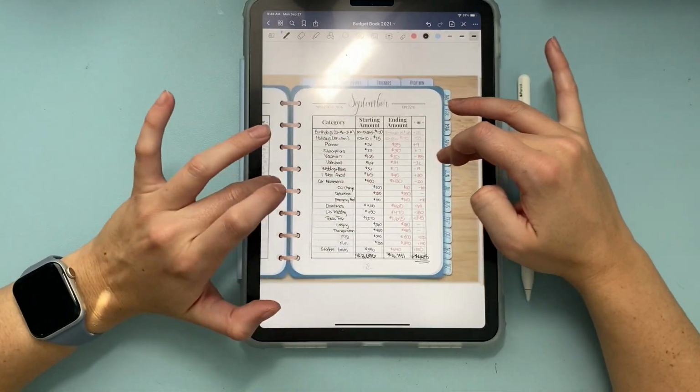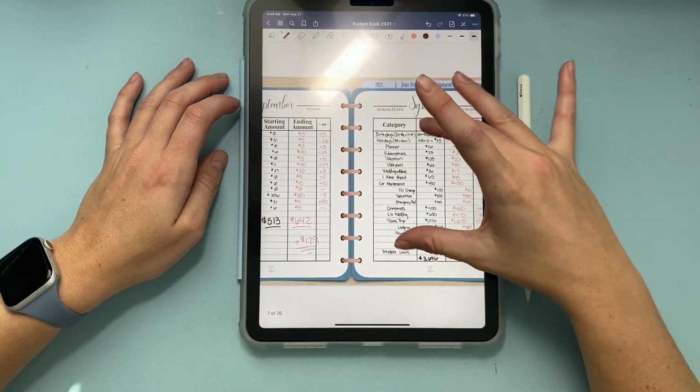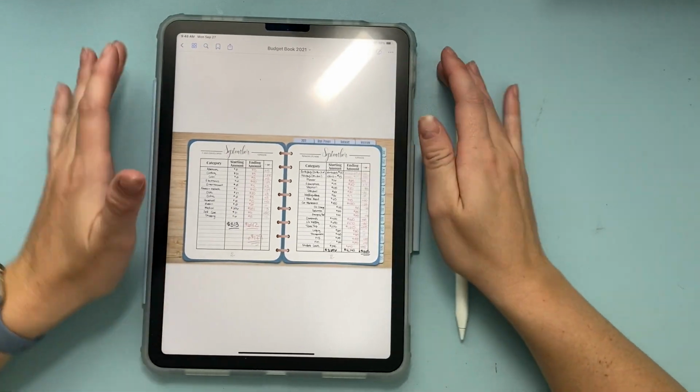But that makes sense in my sinking funds to save more than my cash envelopes, because these are meant to be saved and these are meant to be spent. And obviously, eventually my sinking funds are meant to be spent, just not on like a daily basis in the same way that my cash envelopes are.